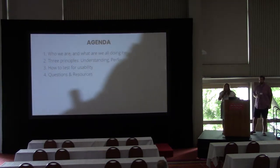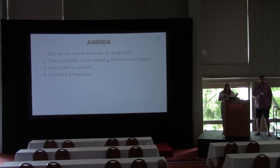Just to talk really briefly about what we're going to go over, we're going to introduce ourselves and talk about what we're all doing here at this talk. We're going to go through the three principles that we think unite UX and dev: understanding, performance, and support. We're going to talk very quickly about how to test for usability, and then we'll have some time for questions and a bunch of resources that we're going to share out.